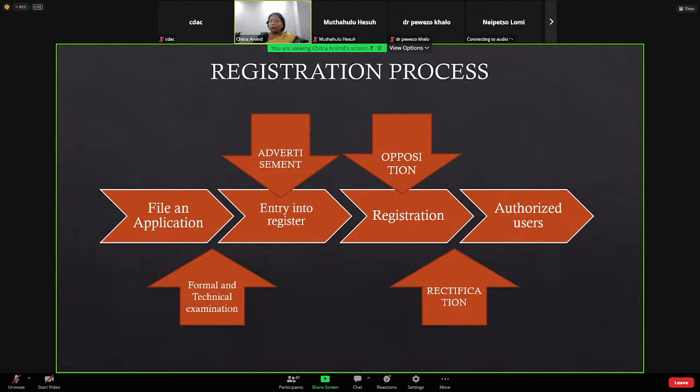But this application will go for a formal and a technical examination. Once it is done, it is entered and advertised. People can oppose it at this particular point of time. If there is no opposition, or the applicant is able to overcome the opposition by any other third party, it gets registered. After registration also, if some person has any grievance, they can file a rectification petition, whatever the reason may be. Then it becomes a registered GI.